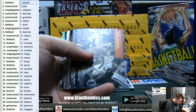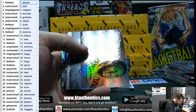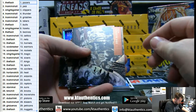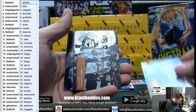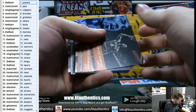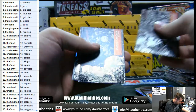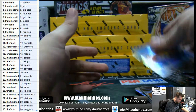Darren Collison. Slick Picks. Taron Prince. Artist Proof, Rudy Gobert. Chris Dunn. Al Horford, Kemba Walker, A.J. Hammond. Power Surge, Aaron Gordon, Kyle Lowry. And we're going to finish with Kevin Love, Kraftwerk.